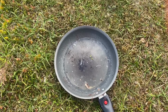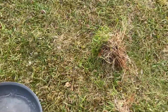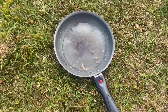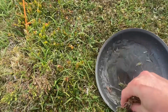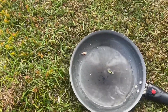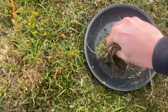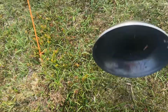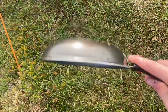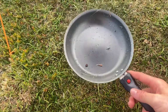A good way to clean your pan is to put a bit of water in before the fat starts to settle, and just get some grass, and you can literally just clean it out with the grass. I'll try and show you now, a bit hard with one hand maybe. And then it has all the grass in there, but as soon as it dries off, you can just wipe all the grass off, and it's as good as new. It's as clean as it gets. I'm happy with it. So we're all packed away.